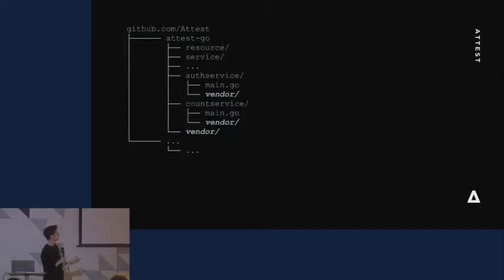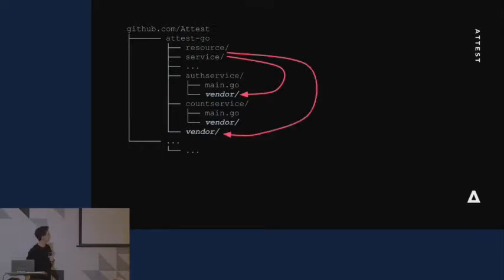But then, if your deployable, like maybe count service, relies on the service and resource packages, then you're vendoring stuff from the same repository into a nested subdirectory in the same repository, which kind of goes against all of the good things about having a monorepo anyway. It just feels horrible. You end up with things that are either like this, where service ends up in there, which is definitely wrong, or like this, which is also wrong. You don't really want either of those two situations. You basically want a tool that could handle this for you, but there isn't one.